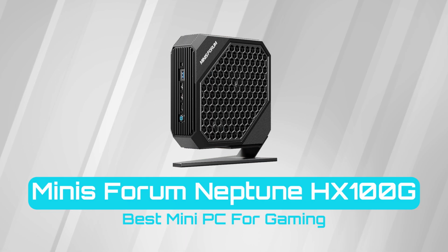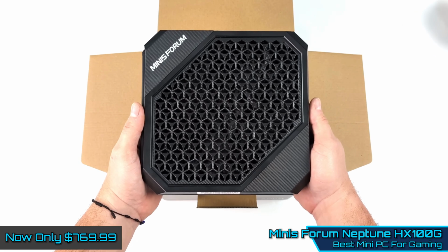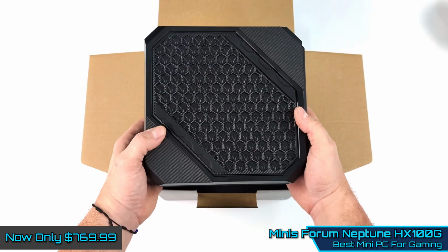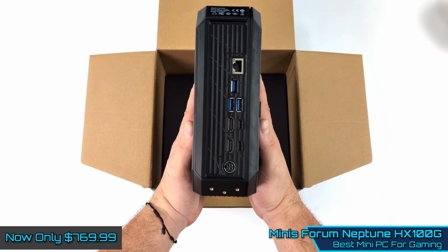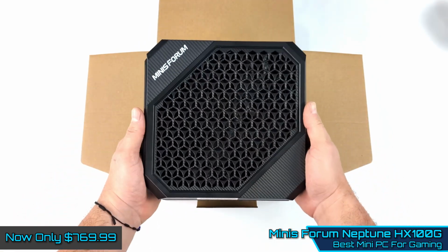Minisforum Neptune HX100G, best mini PC for gaming. Now bridging the gap between desktop and mini gaming PC, the Minisforum Neptune HX100G is a powerful yet compact machine that puts on an impressive display of performance during our review.